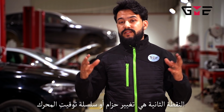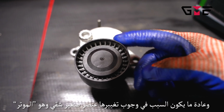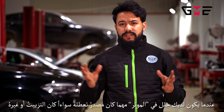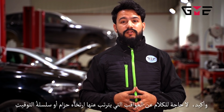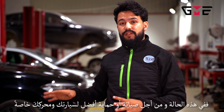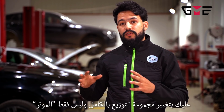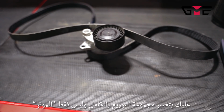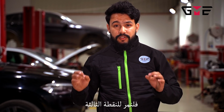Number 2, I'd say it is the distribution kit change, and generally it is caused by a small bad boy or a devil, which is the tensioner. When you have a malfunctioning tensioner, whatever the cause is, lubrication or whatsoever, you will have a loose timing chain or belt, and you don't want me to tell you about the consequences of a loose timing chain or belt. Now, for a better protection or maintenance of your car and engine quite precisely, you don't only have to replace the tensioner, but the whole distribution kit for better protection, like I've said. Now, this is what we are witnessing quite often here in the workshop. Let's go to number 3.